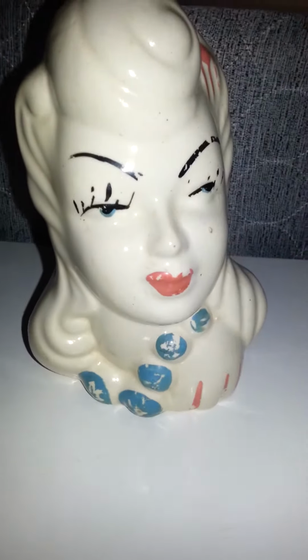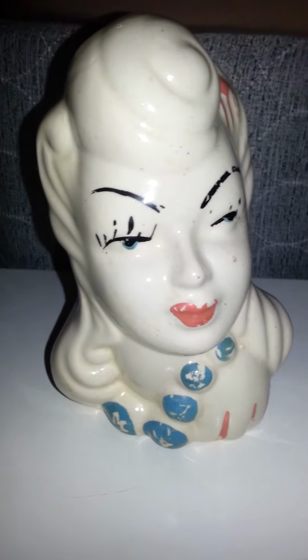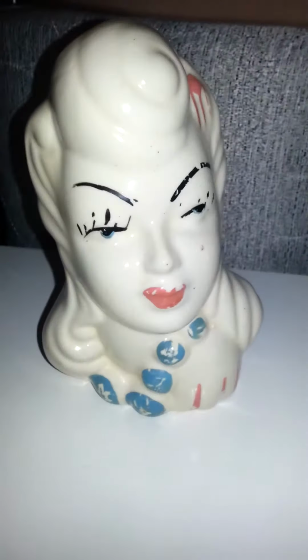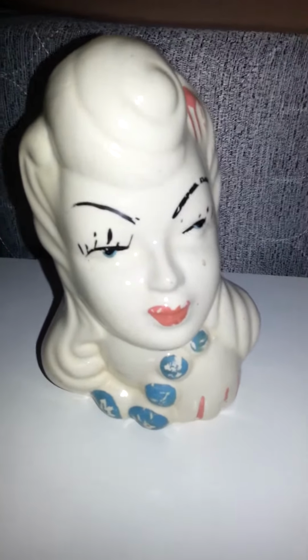Alright, and the last item that I want to show you is actually the only vintage piece that I bought today that I will actually be keeping. This is a really, really cool 1950s, either a vanity or a dresser. I don't know if it's a caddy or anything like that, but it holds all kinds of, I think this one held brushes and combs and stuff like that. Maybe it was for your bathroom. I assume probably for your vanity.